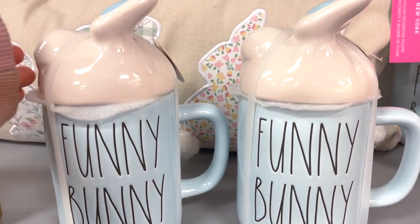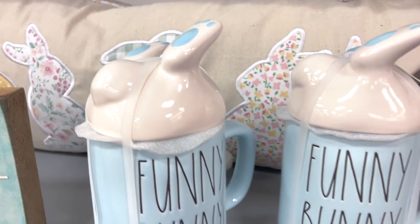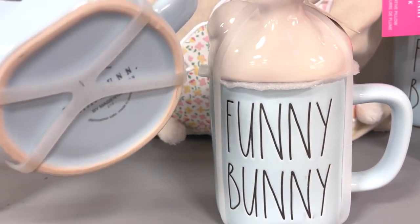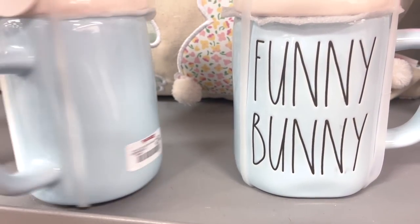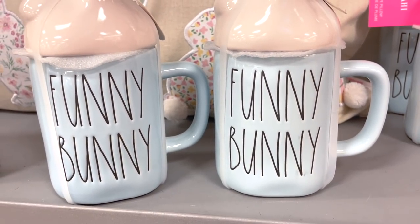They also have these really, really cute mugs here with like the little rabbit feet as a cover. So cute. It says Funny Bunny. And this right here is $12.99. So typically these cups are about $6.99, but I guess because of the lid, it's a little bit more. Love the beautiful blue color of this one.